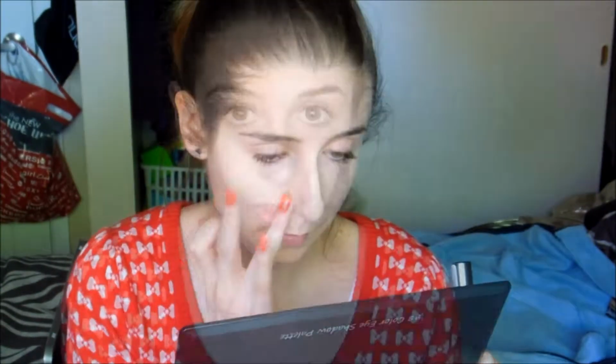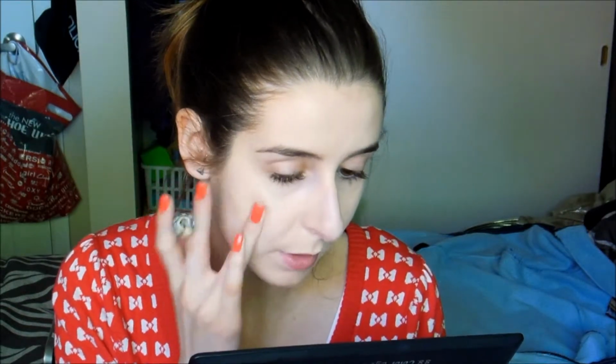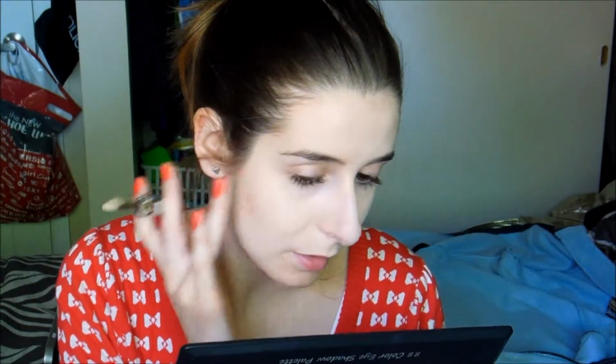So I'm going to start with my nose because that has a little bit of redness, and I want to help conceal that. Then I'm going to move on to the areas of my face that also need a little bit more concealing. So my cheeks have a little bit of scarring on there from acne, so I'm going to apply it there. And again, blend it in.